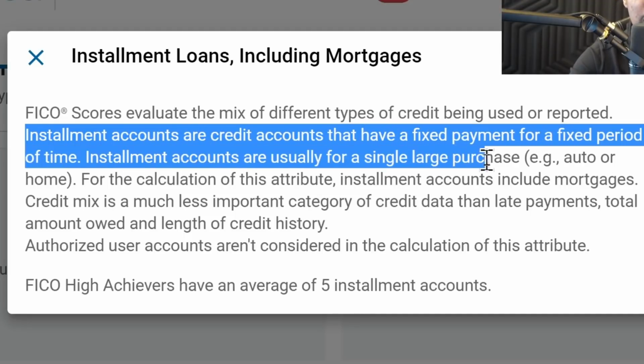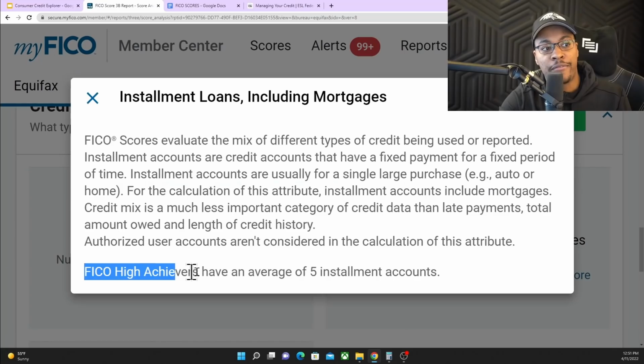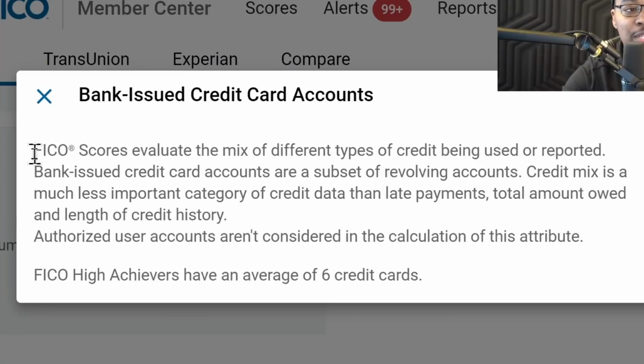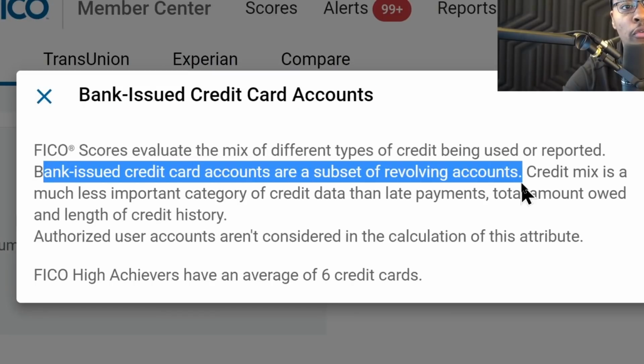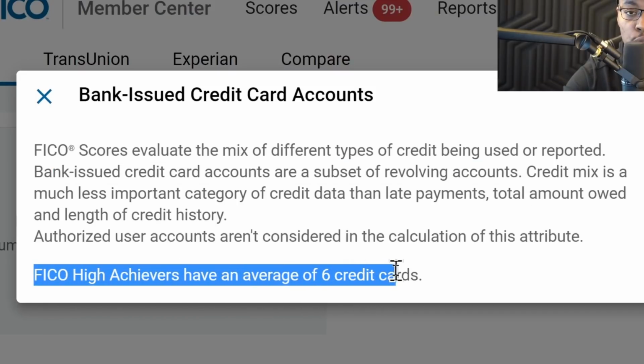Installment accounts usually are for a single large purchase, including auto and home. FICO high achievers have an average of 5 installment accounts. Last but not least, you have bank issued credit accounts. Bank issued credit accounts are a subset of revolving accounts. FICO high achievers have an average of 6 bank issued credit cards.